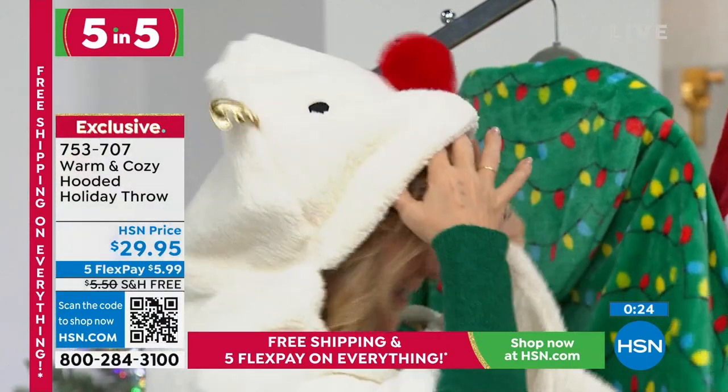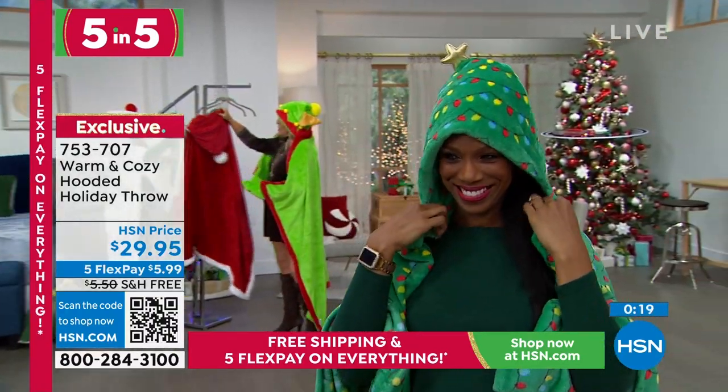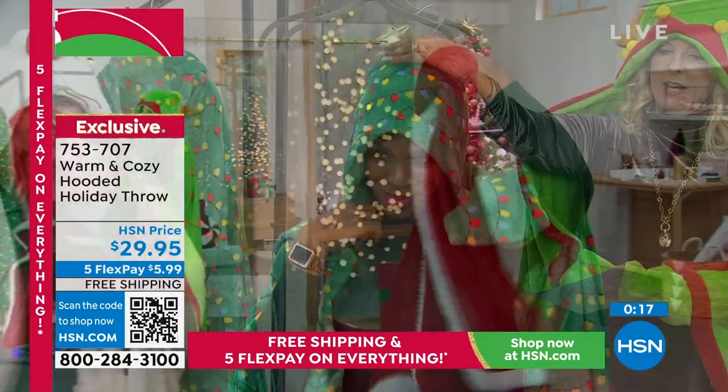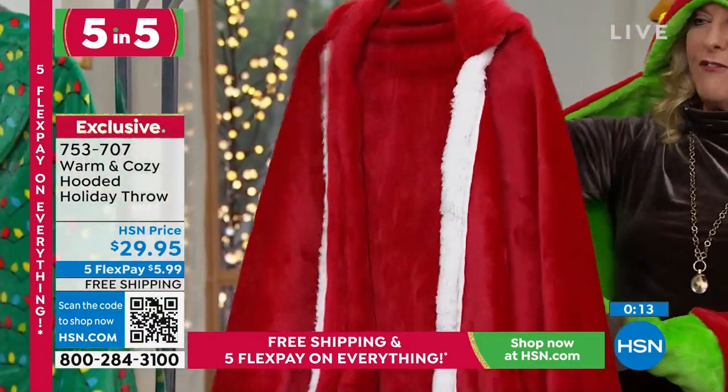Okay, Ingrid's wearing the Christmas tree. Oh, and then we have Santa. Okay, how cute is this Santa one? Yeah, because the Santa has the Sherpa trim on. Okay, and look at the hood in the back. That's cute. $29.95. We have five flex pays.